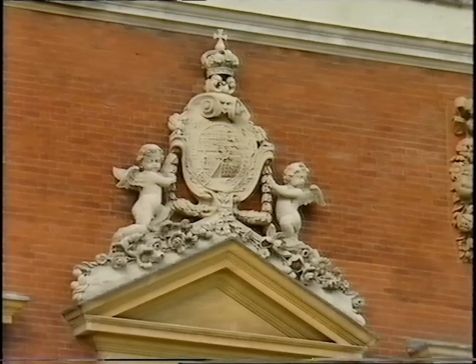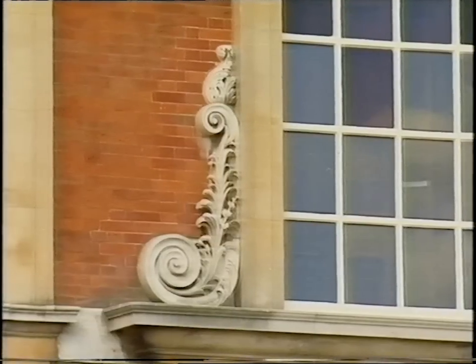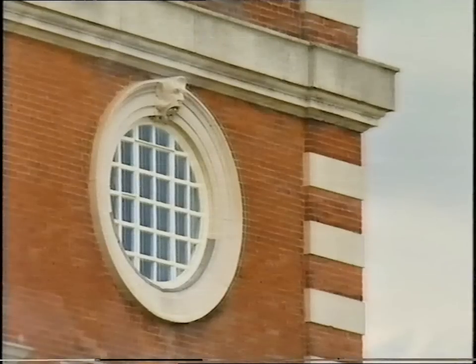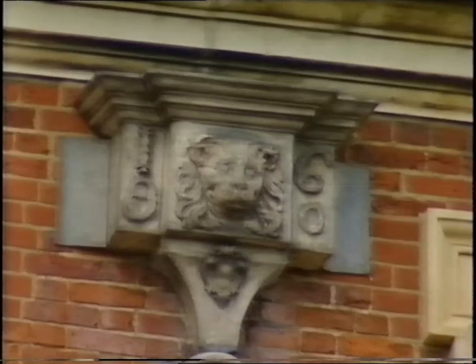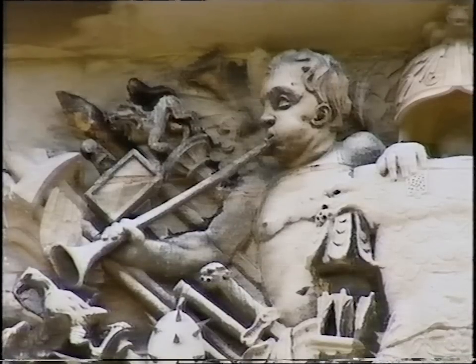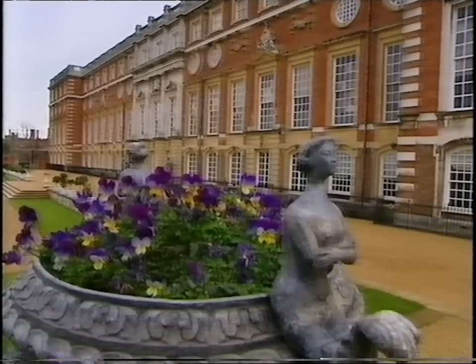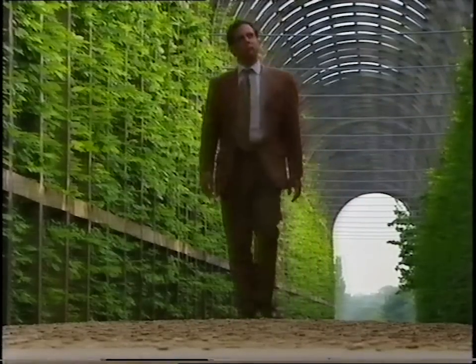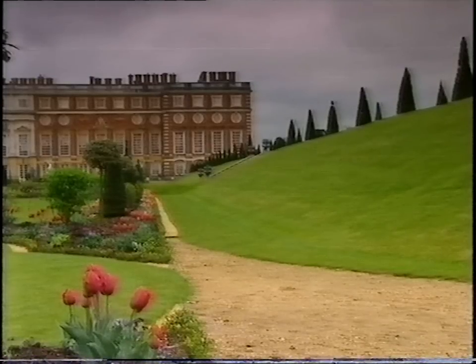The palace's south elevation was designed by Sir Christopher Wren for William and Mary and was completed in 1702. It is considered to be one of Wren's finest achievements, but it now needs £400,000 worth of repairs, which are expected to take nearly a year. In charge of the restoration is curator Edward Impey. He's a real fan of the south facade.